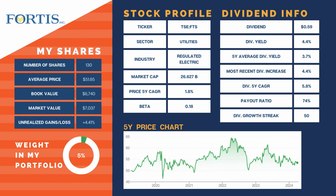Next up is Fortis, representing 5% of our portfolio. Fortis is our one regulated electric utilities company. This will be reporting its Q1 on May 1st before market open. I'll be looking out for its CapEx CAGR over the next few years.